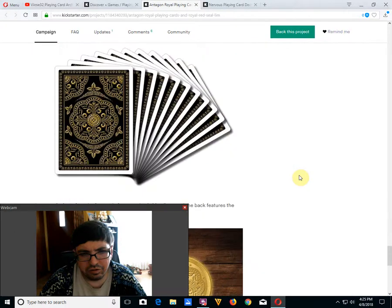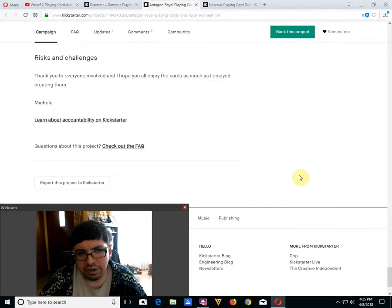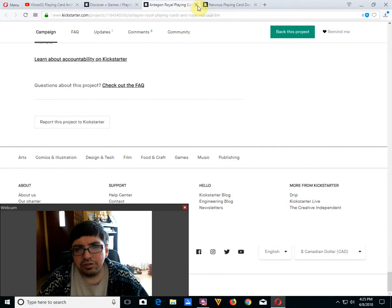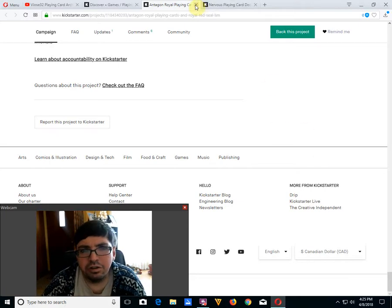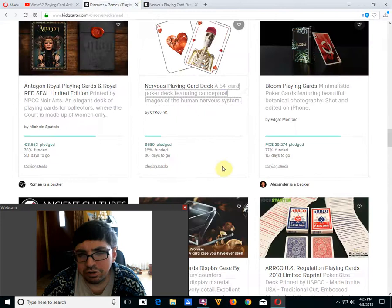The back design's very nice. The faces could be better. It's not a horrible concept or idea, but it definitely could be better. And he hasn't done anything to make it better. He's just been relaunching the same thing over and over.